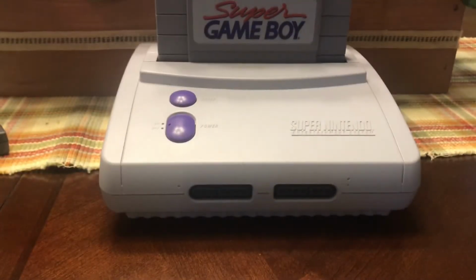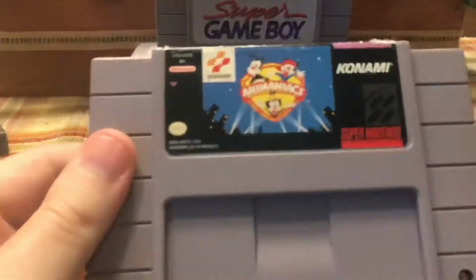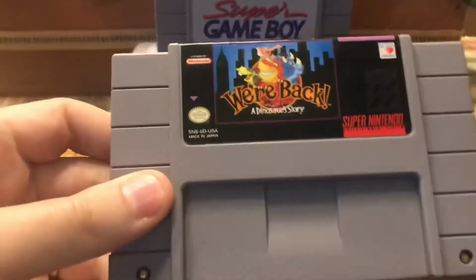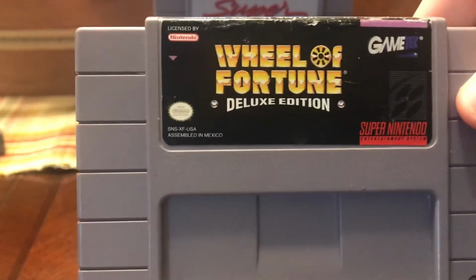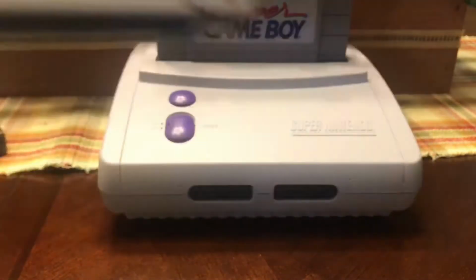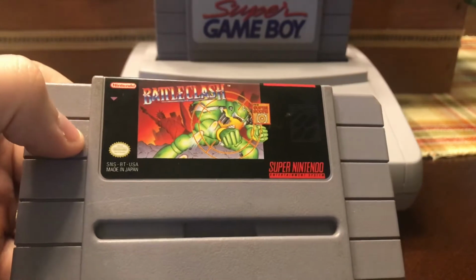College Slam. John Madden Football 93. Animaniacs. We're Back, A Dinosaur Story. Wheel of Fortune Deluxe Edition. Pac-Man 2, The New Adventures. Battle Clash, another game that uses the Super Scope.